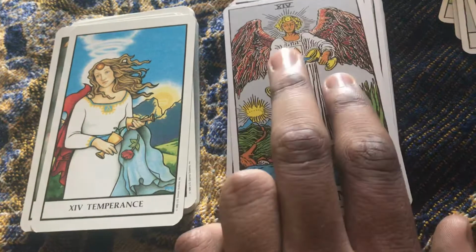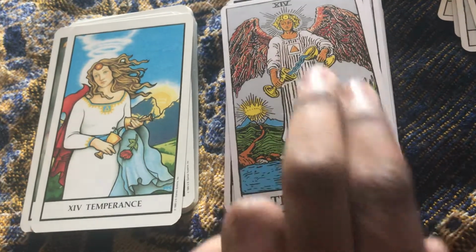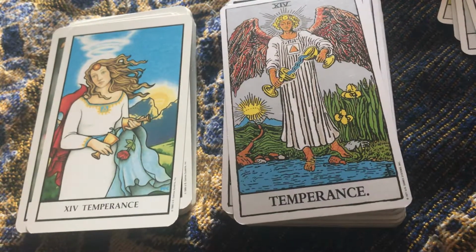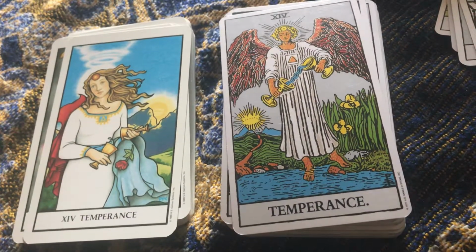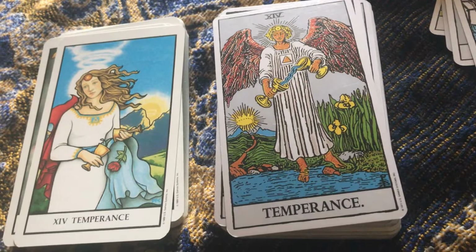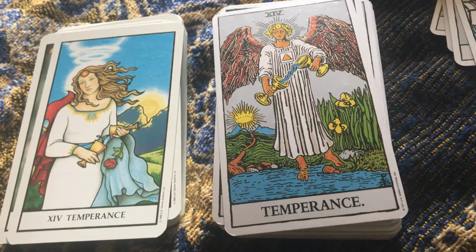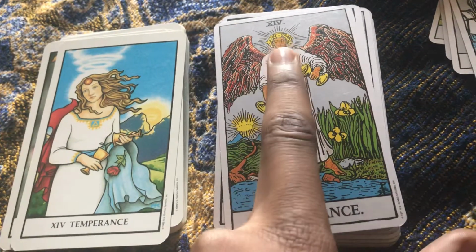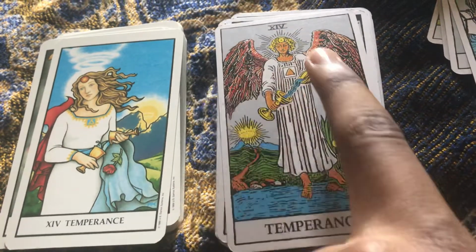This symbol here of this triangle, very important. Right? That is a symbol of balance. If we think about the triangle as having 3 angles and 3 sides, 3 points, and then we think about the Trinity, the power of 3, right? God the Father, God the Son, God the Holy Spirit. So that is a symbol of balance of the 3. And then we have this circle upon her head. We sort of have this halo in the background.